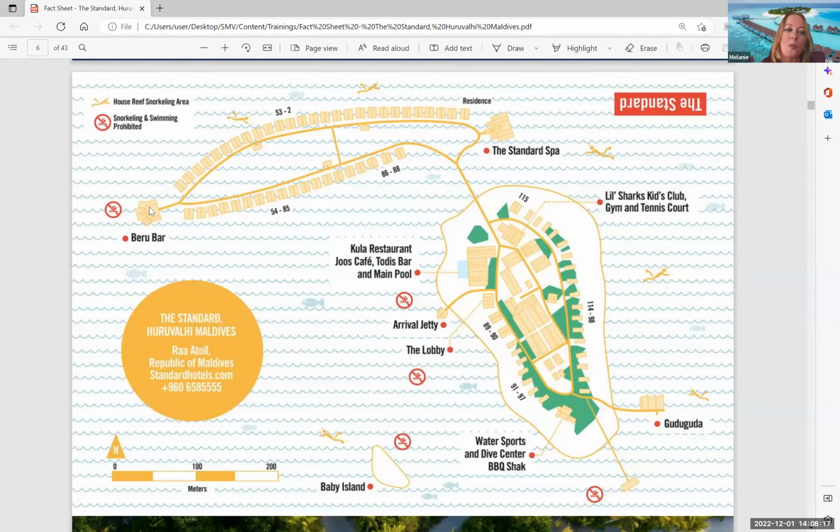So on the left-hand side here, we have Beru Bar. Beru Bar is a great place to come for a sundowner drink or after dinner. It's an adult-only bar. And you capture the sunset there. We've got a glass bottom floor, so you can see the marine life whilst you dance the night away, have a cocktail. Once a week, we'll have a karaoke night here. And then otherwise we might have a DJ, or acoustic music. So adult only, great fun, great vibes. And aside from having the glass bottom floor, we have the largest disco ball in the Maldives, because why not? And that's kind of a fun thing that you'll see throughout, is the disco ball thematic.